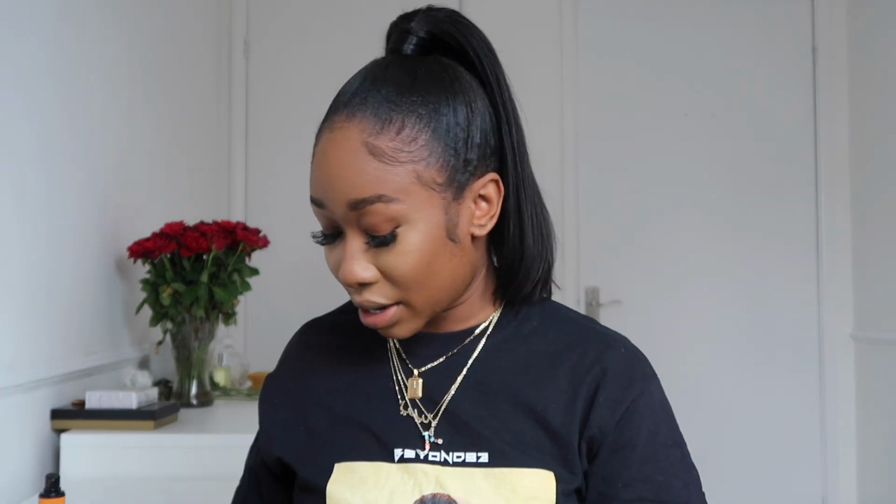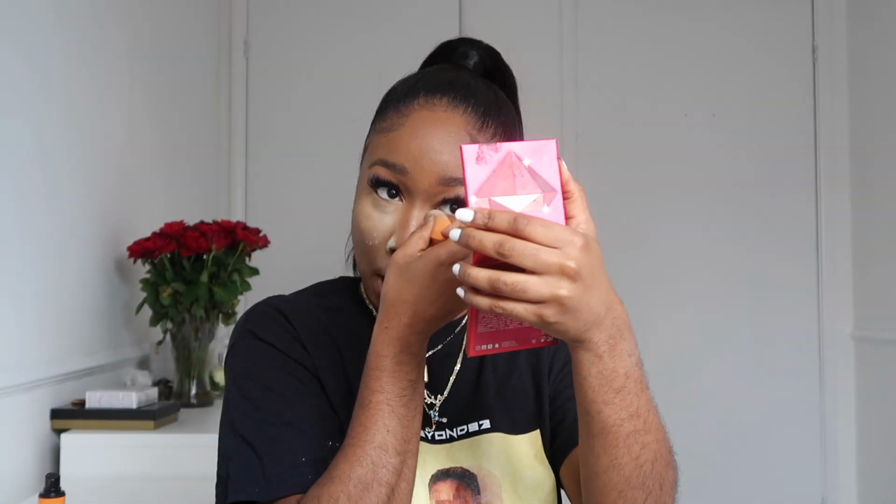Next we're gonna go in with our Laura Mercier translucent loose setting powder to set our under eye. So make sure to be very precise on your nose area, because you don't want a messy nose.